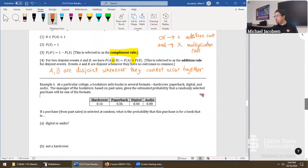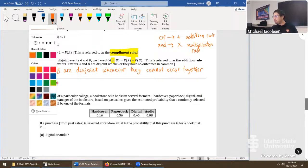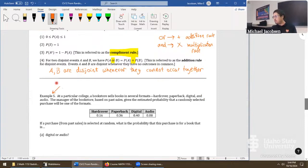So this takes us to our next problem, example 5. And let's add again to the notes that this would be a typical exam 3 or final exam problem. I'm not sure if I said it the same way on the other one that we indicated, but the other one is a typical exam 3 problem or a final exam problem as well.